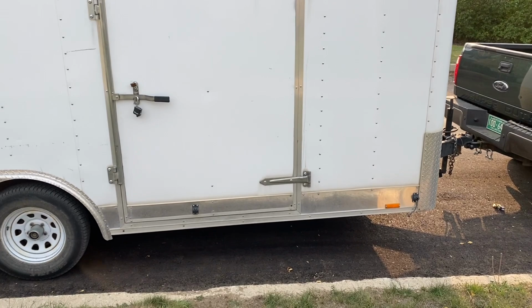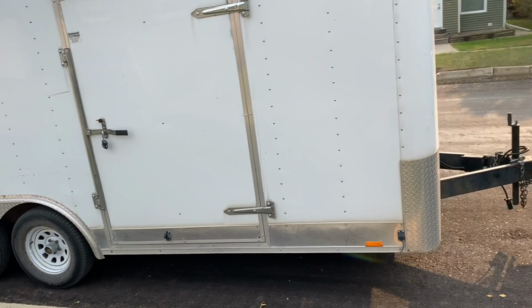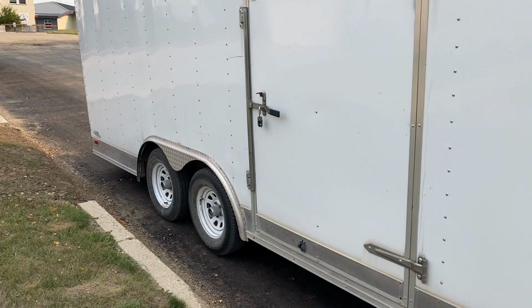All right, so it's the next day. It was just too late last night to do anything when we got back. It was dark, but this here is the trailer. It's an 18 foot by 8.5 foot, I think. It was advertised as a 20 foot, but that doesn't really matter to me. I'll still be able to fit 16 foot boards in it.